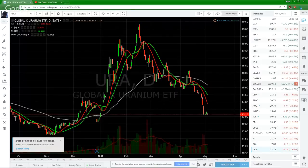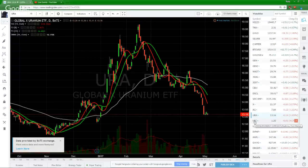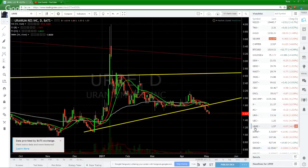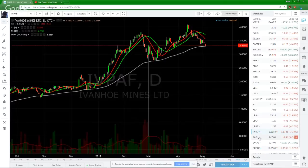URA still having trouble on the bottom. Uranium all the way across, still having trouble. URRE closing on its lows. So much for war. Uranium and war usually go up together.